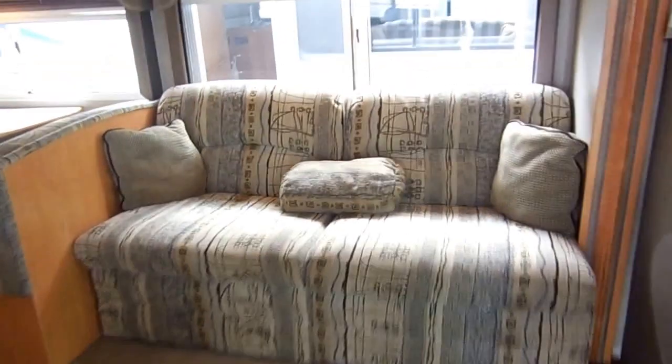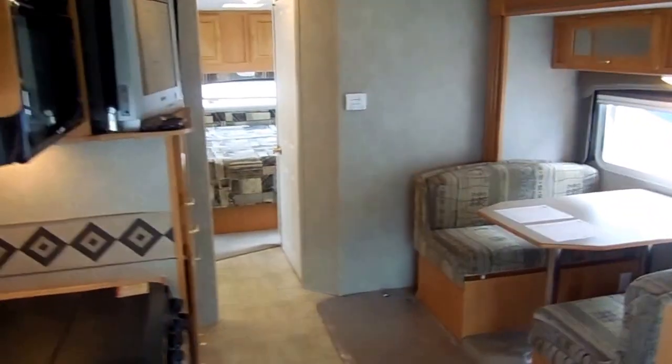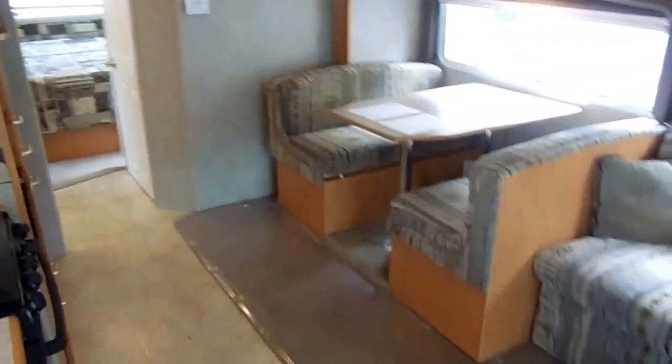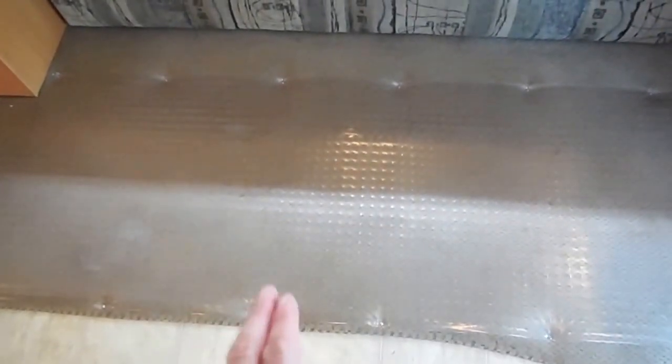Folks, inside this RV looks just like a new one. I mean, if you went to Jayco's showroom floor, looked at a 2014, it would not look any nicer and cleaner than this one right here. Folks, this is how they took care of it. They've got permanent carpet runner on the carpet, clear plastic runner to protect the carpet. That's how these people took care of this RV.